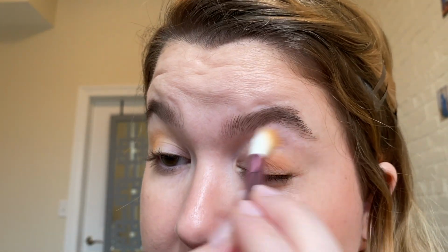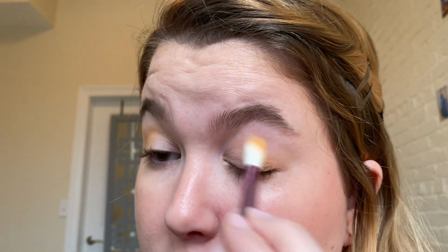So with the blending color, and any shade that I add for kind of the base color, I just kind of plop it on the outside corner of my eye because that's where I'm going to put the most pigment, because on the inside we want to do a light color since my eyes are so hooded, as you can see when I relax my eyebrows.